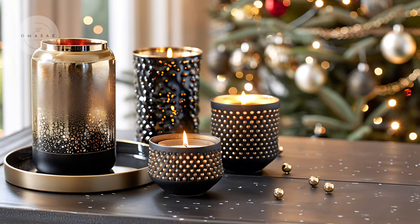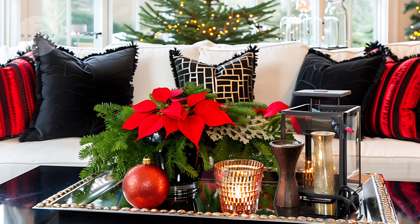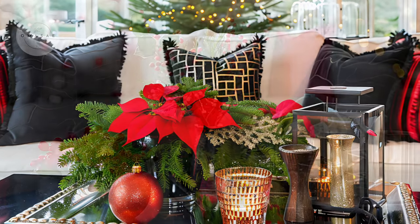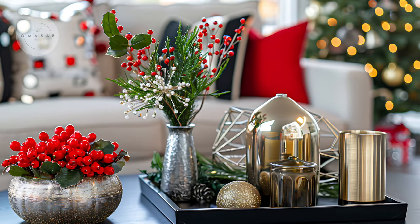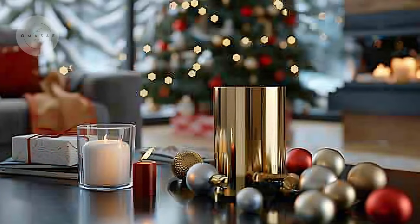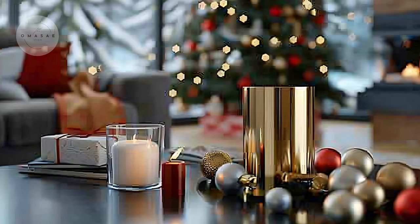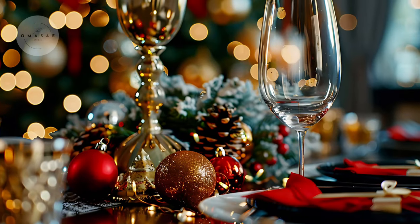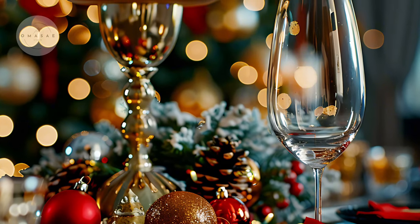Choose metallic items with a matte finish if you prefer a more understated look, or go with high-gloss pieces for an extra touch of glam. This subtle use of metallics brings out the richness of the black and red theme and adds depth to your holiday decor.